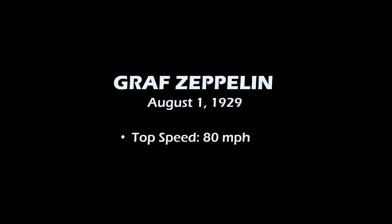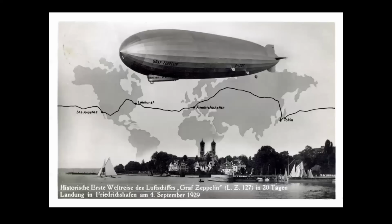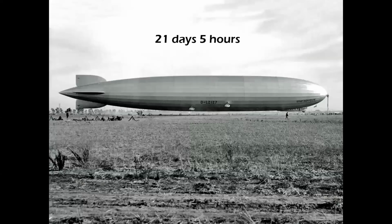The next aircraft to make the around the world flight was the Graf Zeppelin in August of 1929. The Zeppelin had a top speed of 80 miles per hour. This is an unusual air-to-air photo when you think back to that time period. But the Zeppelin made the trip in 4 stops and took 21 days and 5 hours.